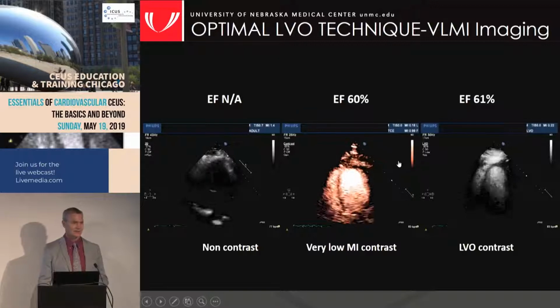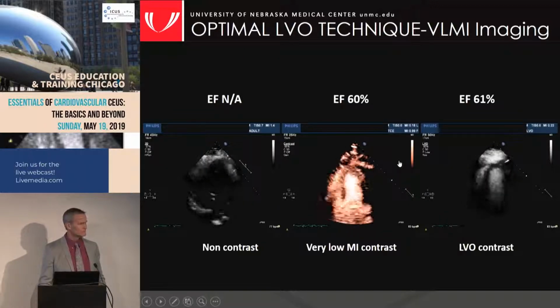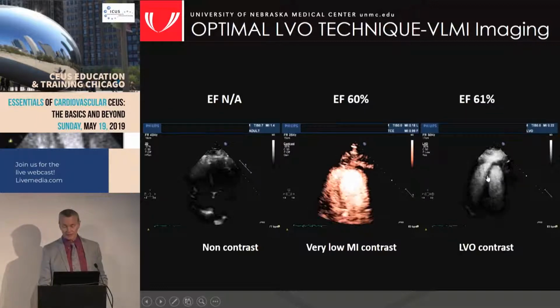But my question to the group here, are we all using what Tom describes as very low MI software, not just turning the MI down? Yeah, this is really important. This is what happens when you turn the MI down and use harmonics. Can I pass this around? So, comments?